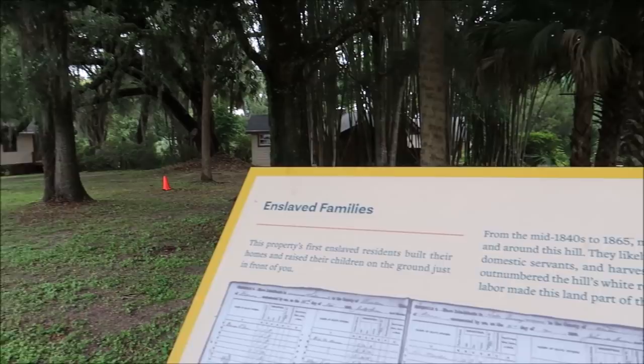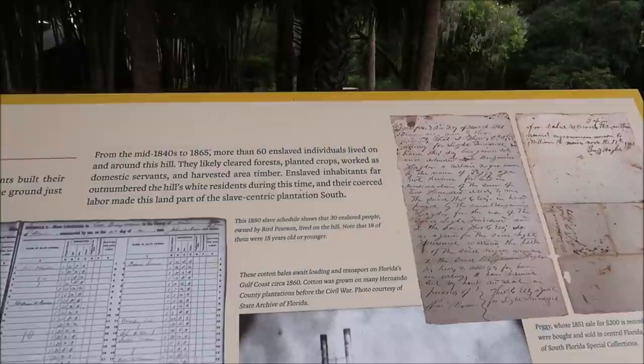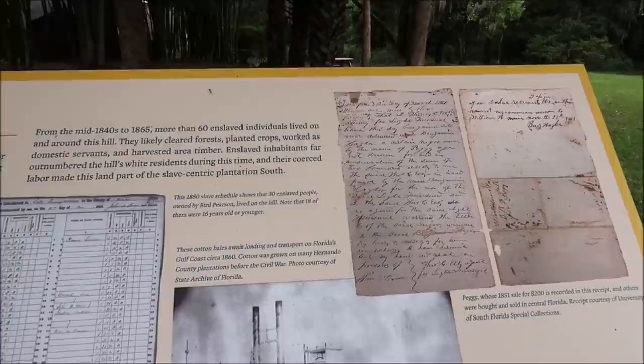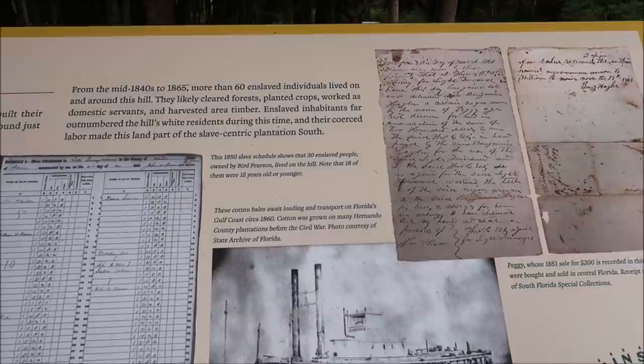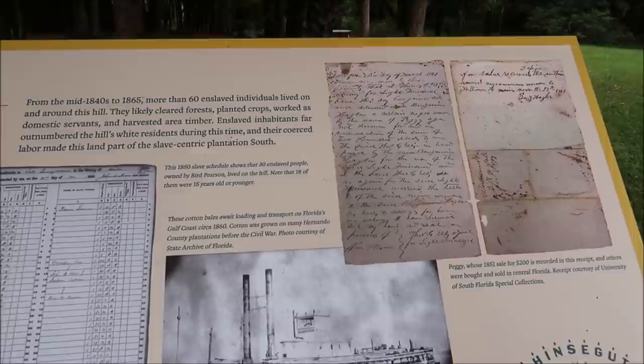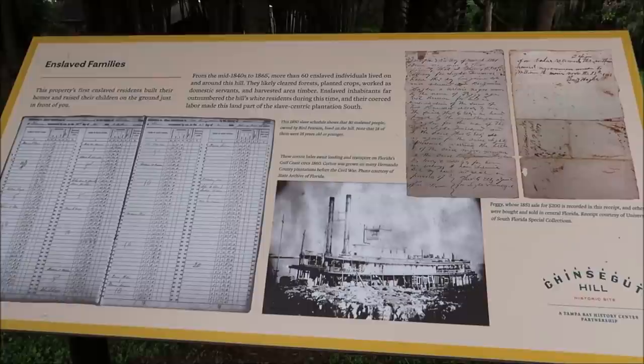In the mid 1840s to 1865, more than 60 enslaved individuals lived on and around this hill. They likely cleared forests, planted crops, worked as domestic servants, and harvested area timber. Enslaved inhabitants far outnumbered the hill's white residents during this time. That means that they had more slaves than they were. Over 60 slaves. Is that crazy or what? Wow, that's ridiculous. It's awful that people had slaves.